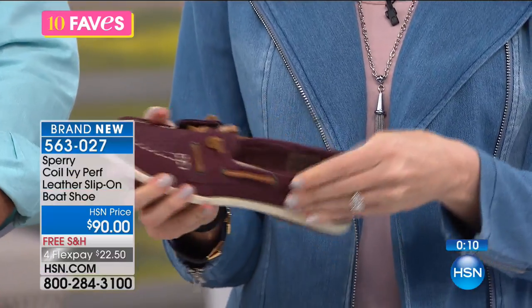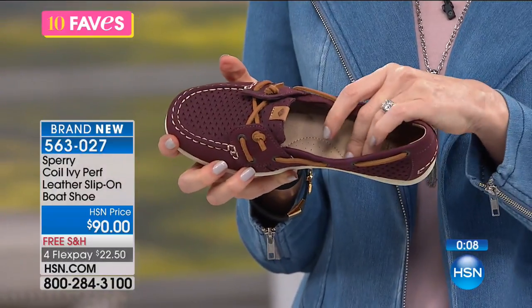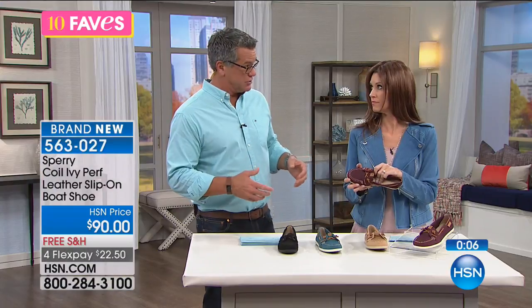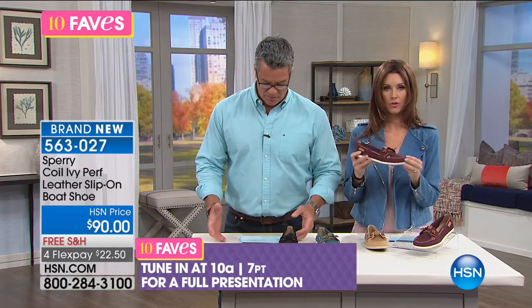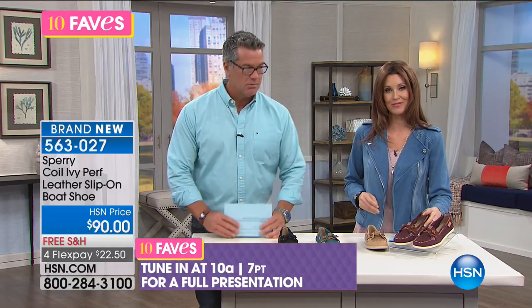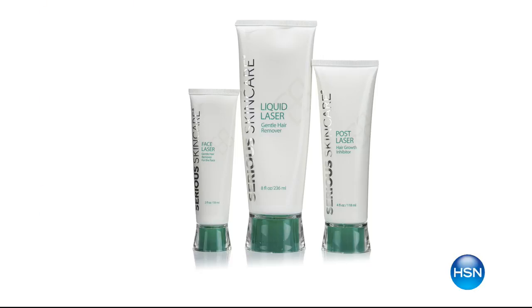And it's the same for the ladies, too. So bring those to work. Even if you wear your real fancy shoes to work and you want something comfortable for your desk, put these on. That's true. Absolutely. Great, breathable as well. $22.50, and they do come in sizes 5.5 through 12.